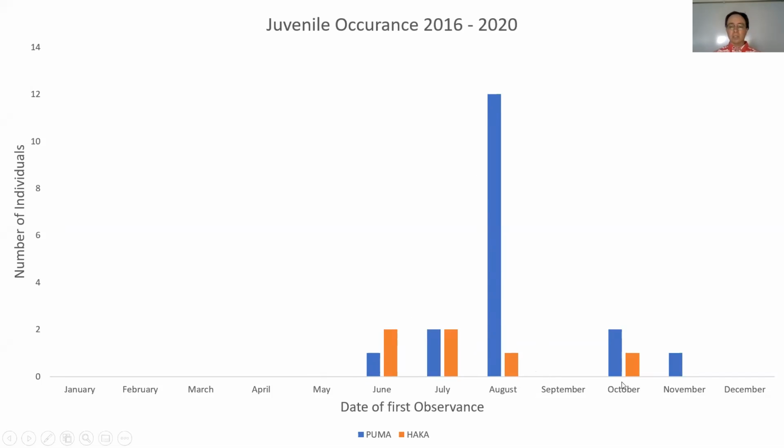And then there's also this little blip in October and November, and I'm pretty sure this is a result of a second breeding attempt. This is just based off of one observation, but we did have one bird at Hakalau whose nestling was predated by a rat. And by the end of September, the male and female were engaging in courtship behavior once again. So I believe that they probably renested, and then we observed their juvenile in October. So for them, it was for sure a second nesting attempt. And if that pattern holds, I think that's why we see this extra blip of the first appearance of juveniles in October and November.